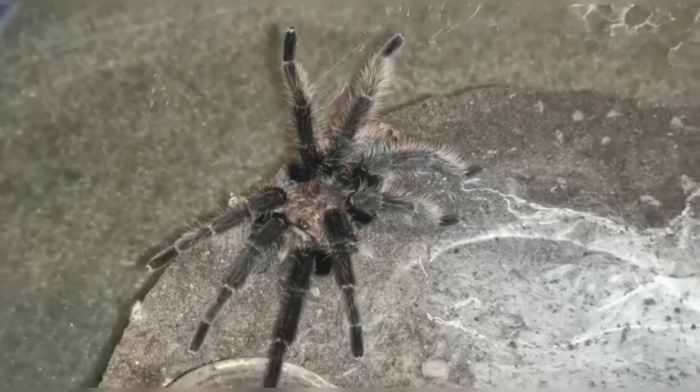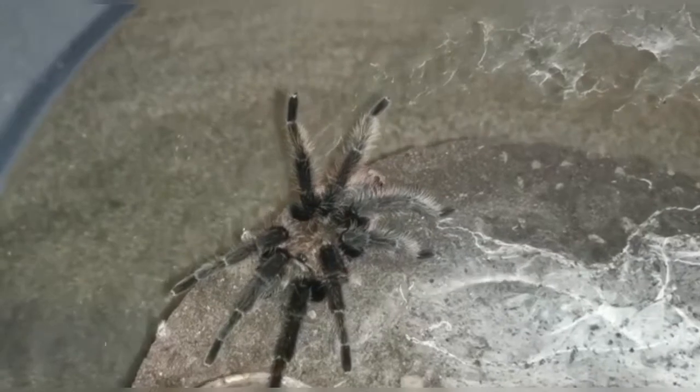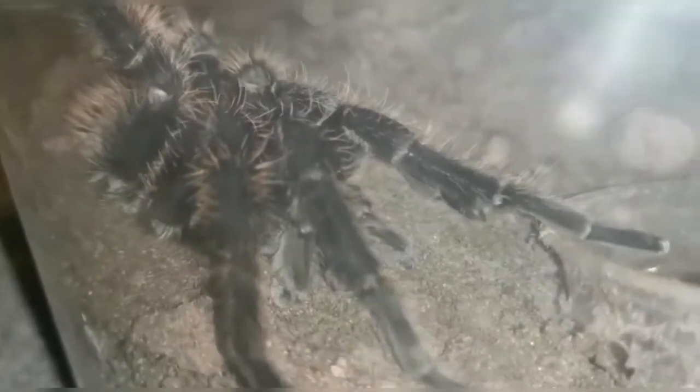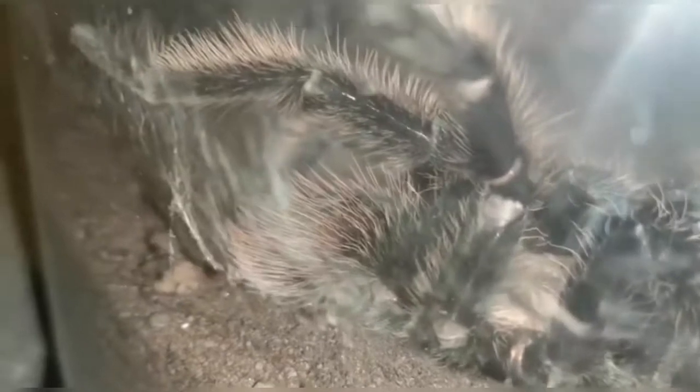In captivity, we generally keep ours at about 24 degrees Celsius, and usually the humidity at about 60 to 70%. It's hard to monitor, but you can normally do it with just a spray every now and again, and obviously every tarantula should have a water dish.